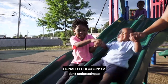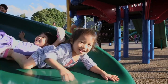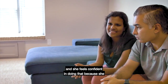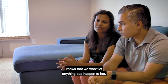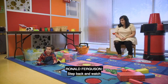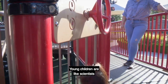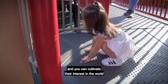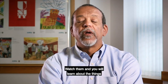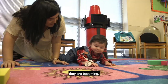So don't underestimate the value of play. She loves to explore and run around and touch things, and she feels confident doing that because she knows that we won't let anything bad happen to her. You found me! Step back and watch where your child's curiosity takes them. Young children are like scientists, and you can cultivate their interest in the world by enabling exploration. Watch them, and you will learn about the things that they are interested in and the very interesting people they are becoming.